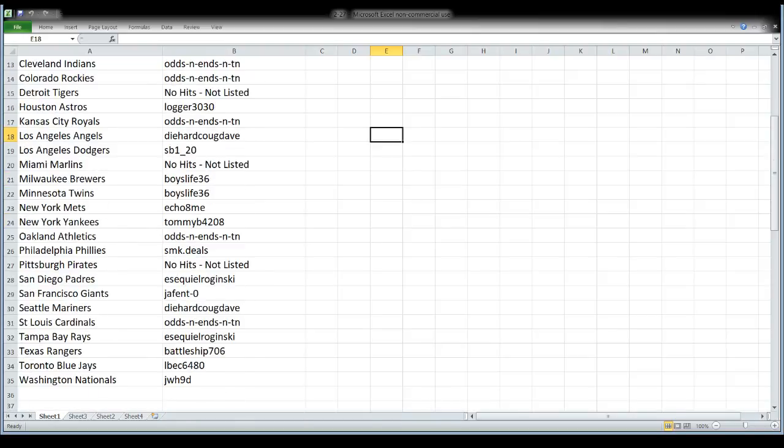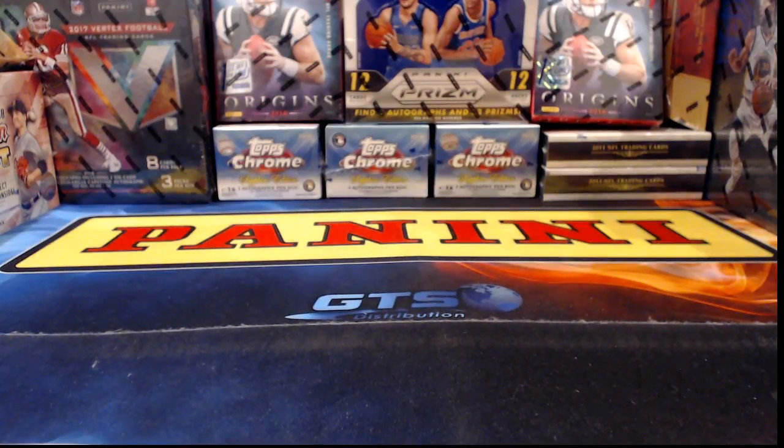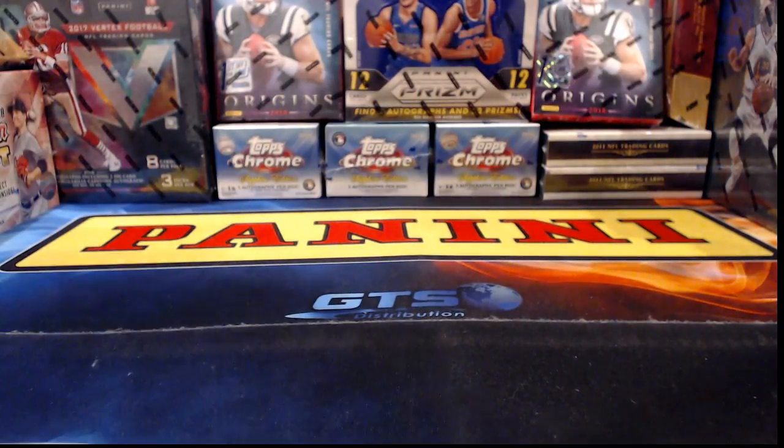So you see those are noted there on the spreadsheet as no hits, not listed. That's why those particular teams were not listed for sale, because they don't show up on the checklist. Onyx did give us a full checklist for this product, and you probably saw it. It was part of the listing description.